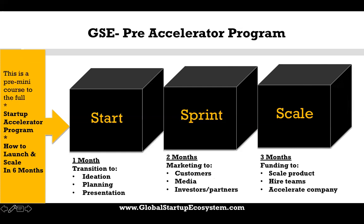So again, this is a preview course to the full Startup Accelerator program, where we talk about the full-fledged hacking strategies that we've used in the past. But this is an overview of the structure and the thesis that we use to really guide our entrepreneurs in a practical sense. None of this is theoretical. It's all practical knowledge and expertise that we're sharing with you today.